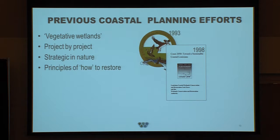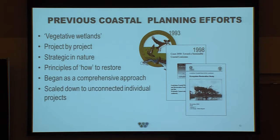That was the Coast 2050 plan, which came out in 1998. It was much more solidly scientifically based in general understanding. The decades of research on the coast was really, I think, brought to bear in terms of the underlying thinking about what needed to be done. But it was very much strategic. It wasn't a plan that could be readily implemented. The next step on that was taken with a joint federal feasibility study. This is probably a 2004 Chiefs report I'm looking at here.